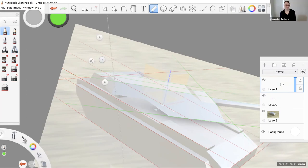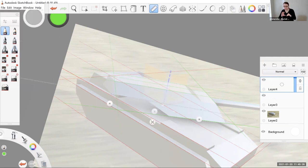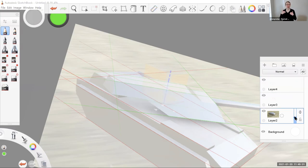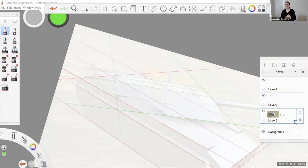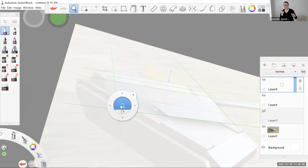Okay. And then maybe one more here. All right, move that. I can't quite see it because of zoom. There we go. Okay, so I've got a general idea of what that might be. I'll turn that down just a little bit, and I'll turn the red one off just because I don't want to see the red one right now. Let's focus on the turret for right now.